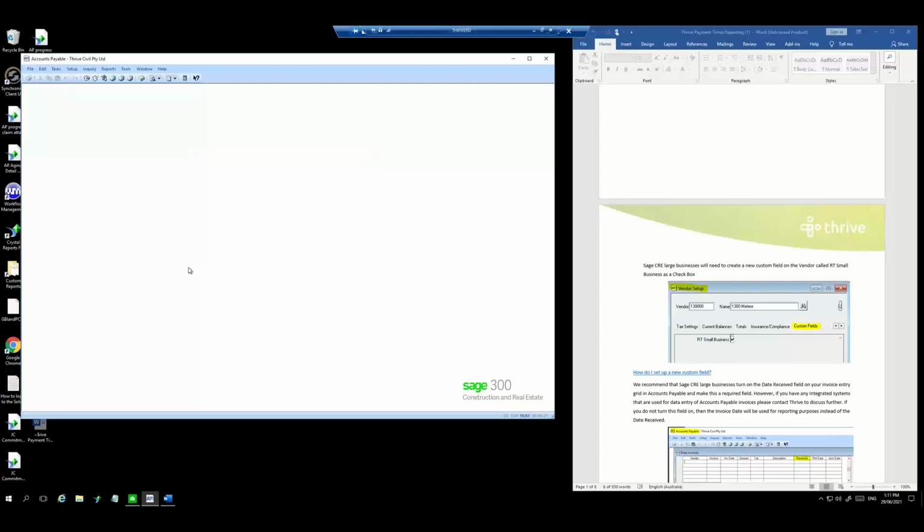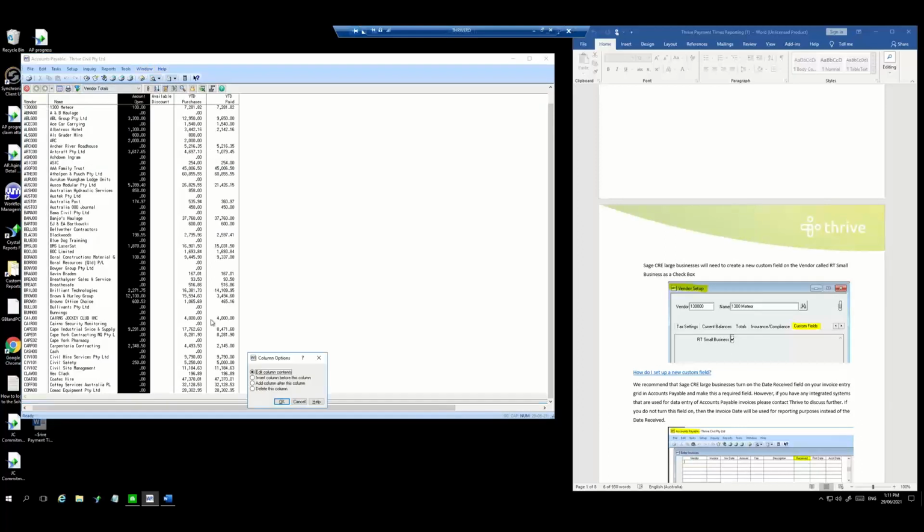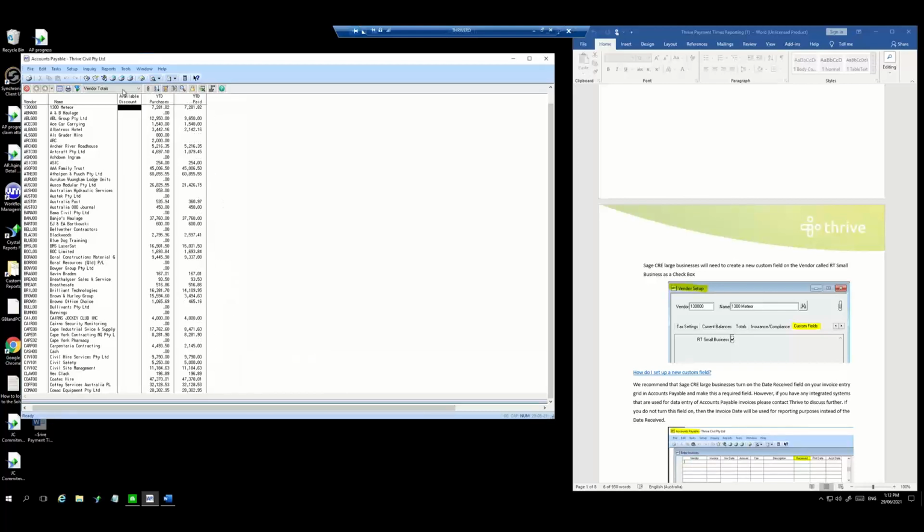So when you're a large business, you need to set up that field so that you can identify who you're reporting on. What the government needs you to do is then upload to their portal a list of all your vendors and their ABN numbers. So to get that, you can simply do an inquiry into the accounts payable screen, vendor inquiries, vendor summary. And you can see that's just brought in some aging details. So I'm just going to remove those fields.